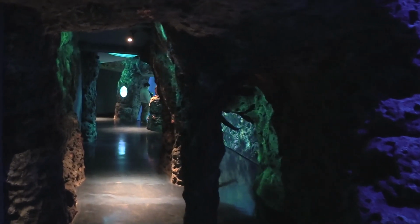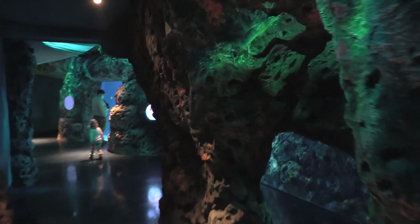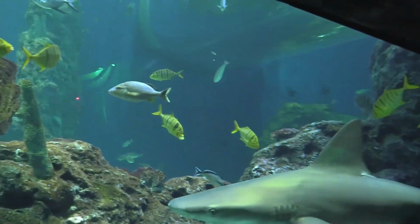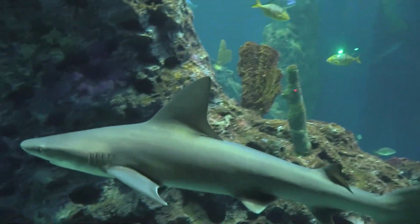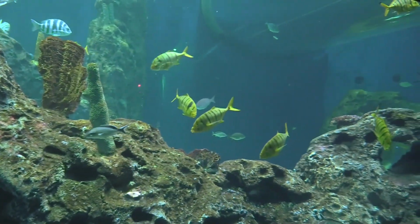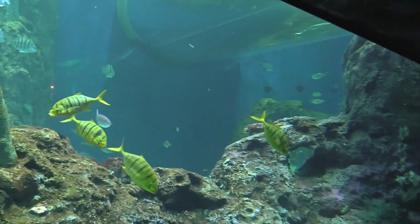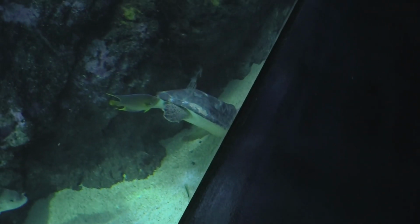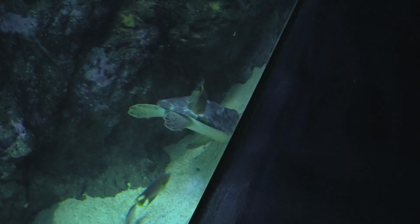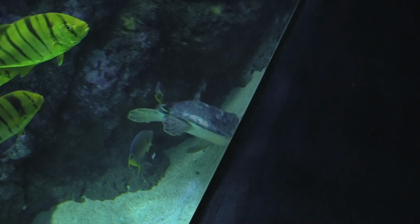This is cool, makes it look like you're walking through underwater caves. Ooh, there's Mr. Sharky swimming by. Got the yellow stripes. And the turtle is right here. And he's kind of just floating there. It's because he's sleeping. When they sleep, their bodies just kind of float there.